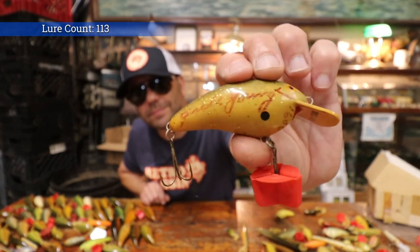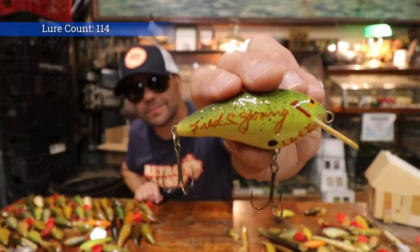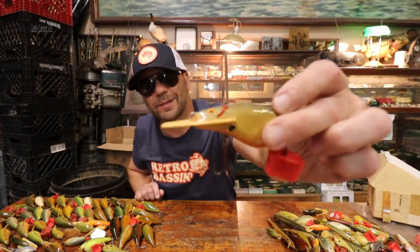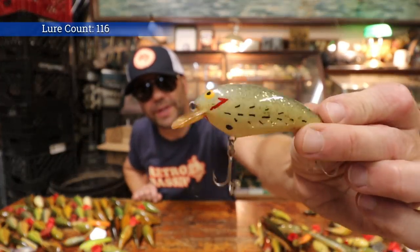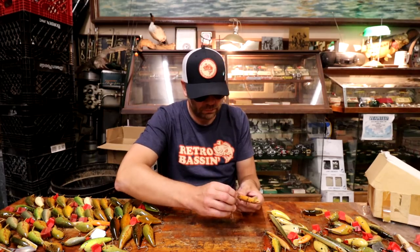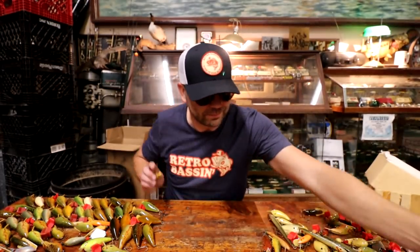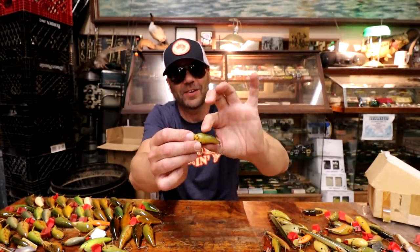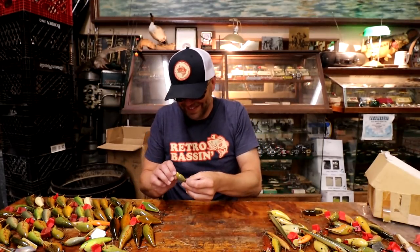1606, 2397. Number 14. Oh, this guy. Unnumbered Big O. 1500. Look at the belly on that thing. Woo! An ultralight Big O. Look how small that thing is. Oh my goodness. It's like a little P. And it says Big O. That's really cool.